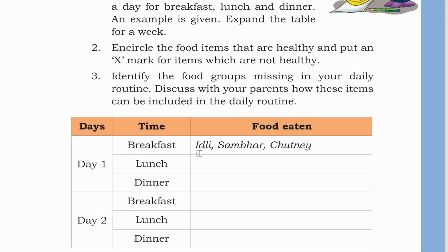आप देखो कि ब्रेकफास्ट, लंच, डिनर मिलाकर आपने हर फूड ग्रुप से फूड आइटम्स को इंक्लूड किया है कि नहीं. So if any food item is missing, discuss with your parents how these items can be included in your daily routine. आप अपने पेरेंट्स से डिस्कस कर सकते हो ना, how we can include these food items. Suppose fruits are missing, that is a protective food. So you can talk to your parents that I need to include some protective foods.